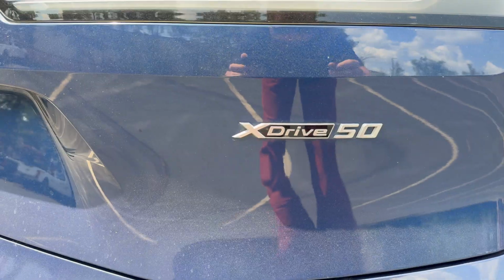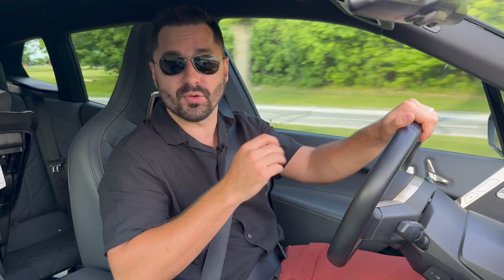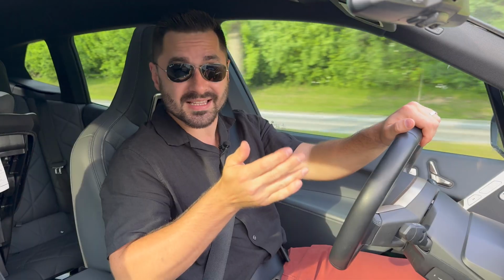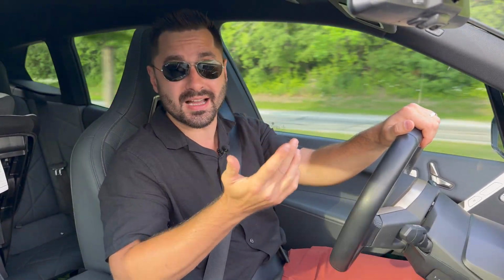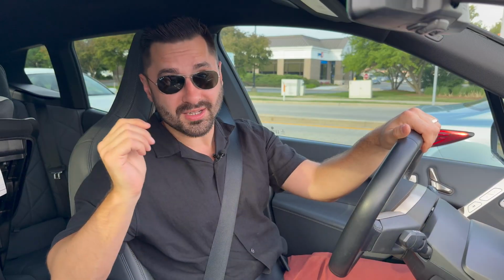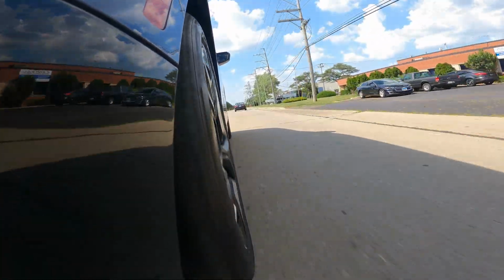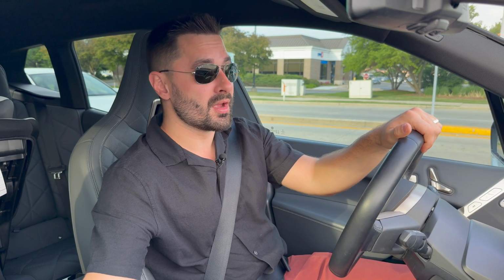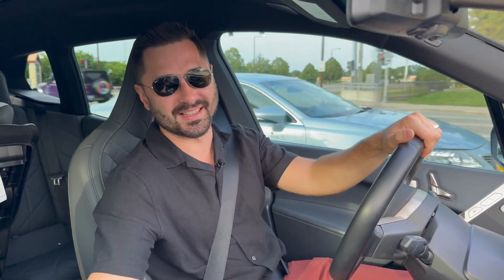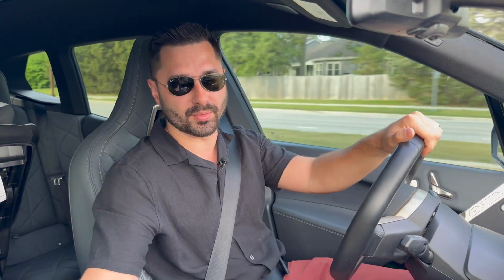And the xDrive 50 version, like this one, still gives you 516 horsepower and 564 pound-feet of torque. BMW claims 0 to 60 in like 4.4 seconds, but testing has shown that it's closer to 4 seconds, and honestly, it feels even faster than that. It's really quick. One downside, acceleration can feel a bit abrupt if you're not careful or used to instant power, even in standard mode. It will throw you back if you push the accelerator just a little bit too hard, just like that. And I would honestly expect it to be more linear outside of sport mode, for example.